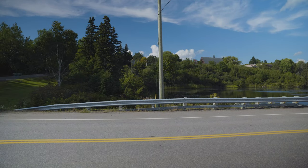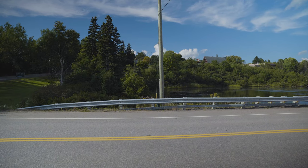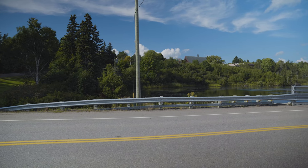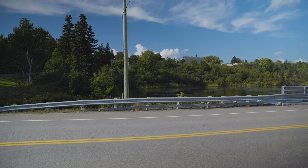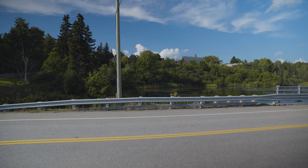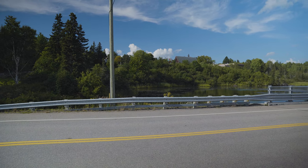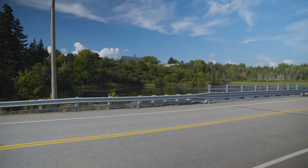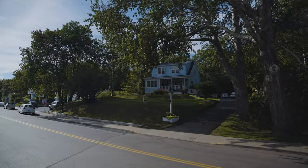So just as you head out of town, up on this hill here is the Alexander Graham Bell Historic Site. It's an interpretive center with some of his artifacts and belongings that you can check out and read more about the story that I just told you, probably with a lot more accuracy. So yeah, quaint little house for sale if you're interested.